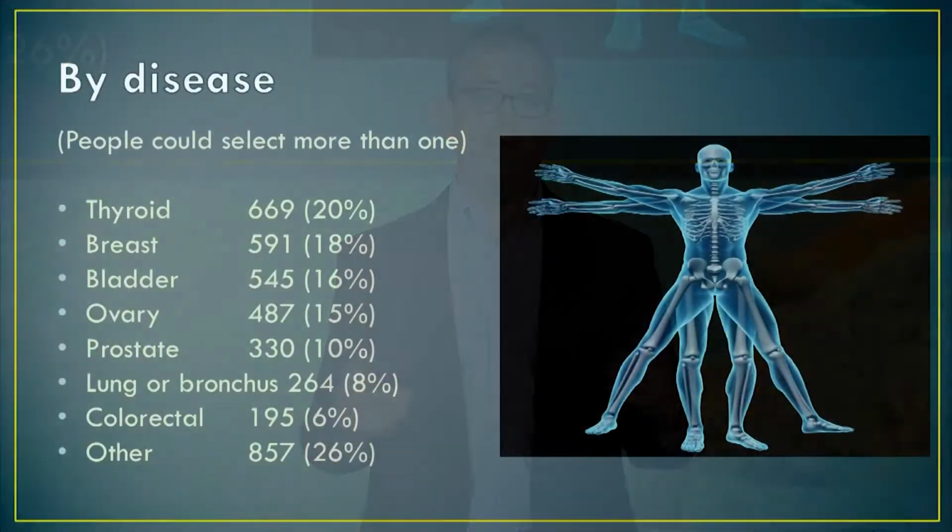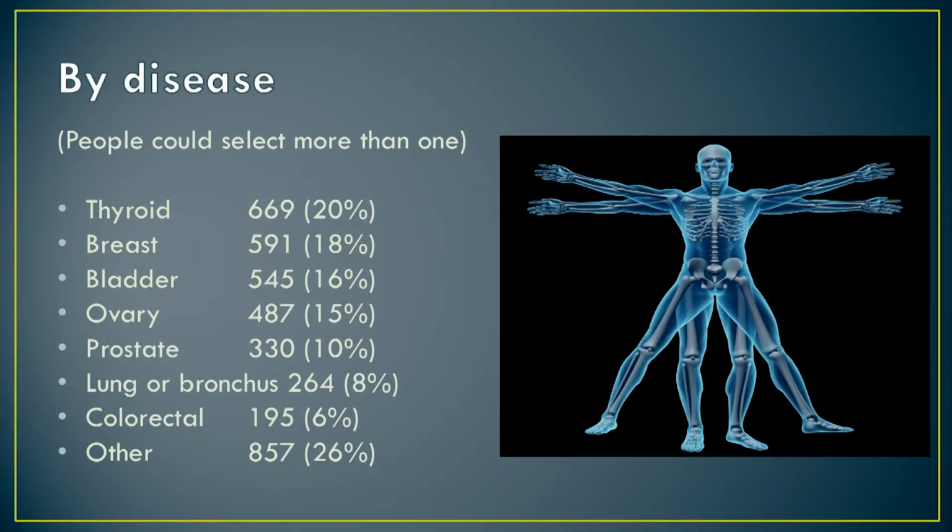And here's what we had. By disease, we had a really nice representation in thyroid cancer, breast cancer, bladder cancer, and ovarian cancer, but other cancers as well.